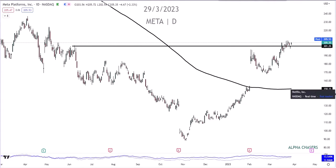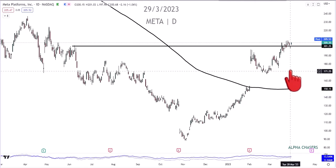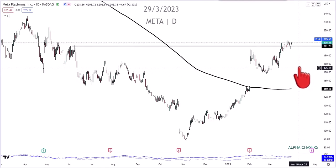So I get it. But my concern is a possible rug pull with that kind of breadth and that kind of volume going into GDP, going into PCE on Friday. I would rather be sure, because if we're sure, then I've got nothing but time and I've got the wind at my back. And that's what I'm looking for.